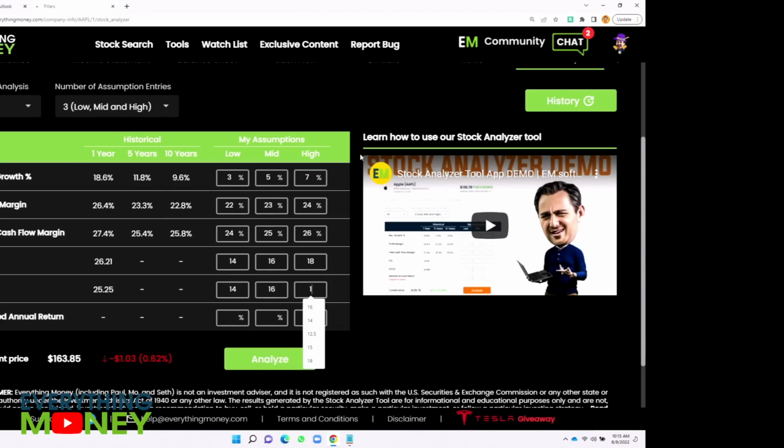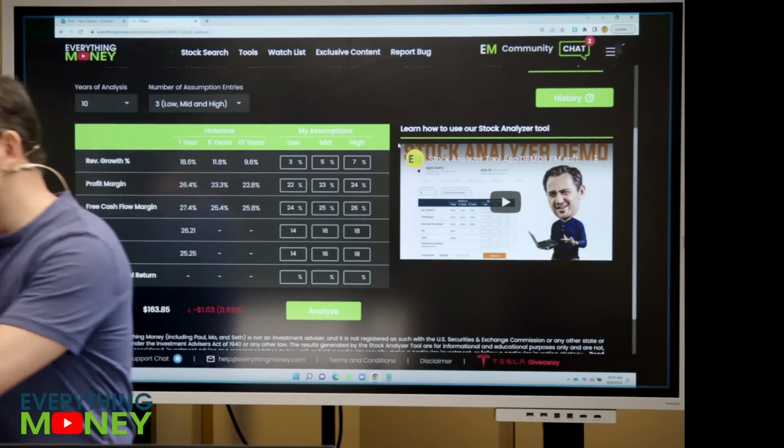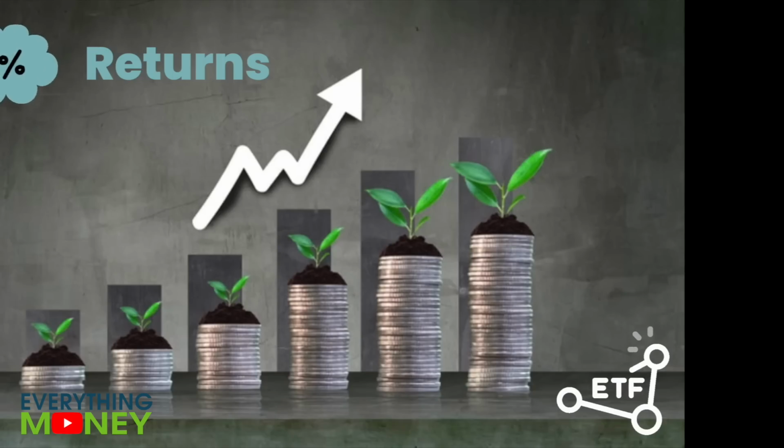And same with the free cash flow multiple. And for our final metric, desired annual return, I'm going to do 12.5%. And here's why. You can get 9 or 10% by investing in the market and in a long-term ETF.